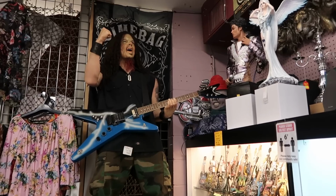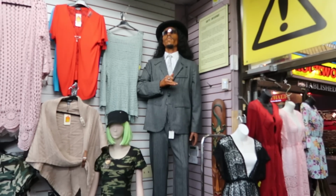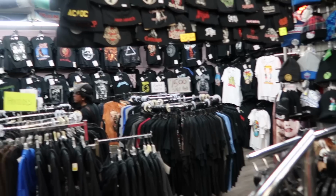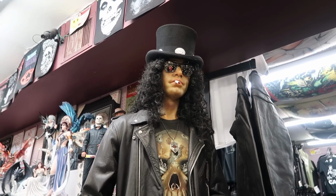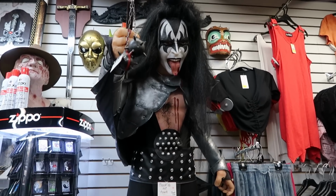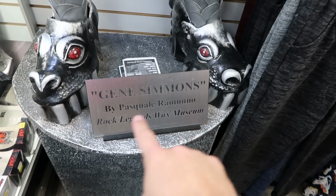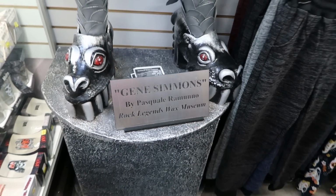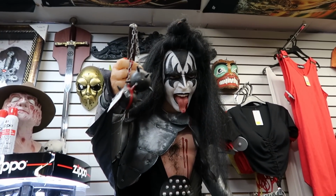There is Dimebag Darrell. We have Snoop Dogg right there. And over here is Tupac. Over here we have Slash, with his trademark top hat and cigarette. Here we have Gene Simmons from Kiss. Now it says by Pasquale Ramuno. I guess he created all these wax figures that were in the Rock Legends Wax Museum. Again, exciting to see his work live on.